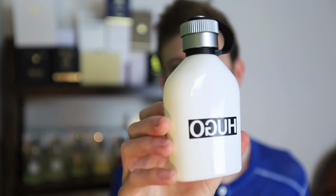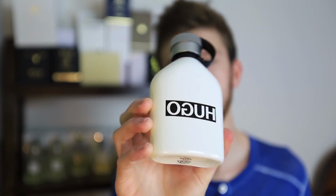On Saturday, I went with this guy, Hugo Boss Reversed. So this is one that I've really been enjoying a lot lately. Not too many people are talking about this one. It's a newer release from Hugo Boss, and in my opinion, this stuff is fantastic. For the price that you can pick this one up for, which is around the $40 to $50 range for this 125 ml bottle, worth every penny of that.